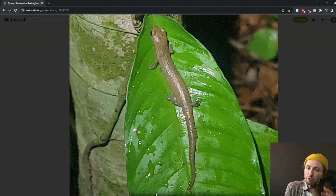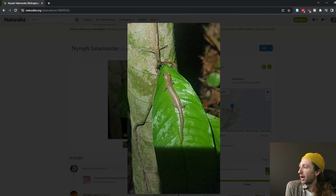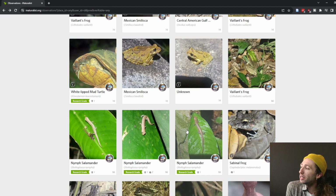And this is something I really want to get some genetics done for. So that's a project in the future. I really want to do a lot of genetics work in Belize. I think that is something critically overlooked. So yeah, we found 4 of them, and I even got video of them doing a really interesting behavior. It was this one right here, actually.